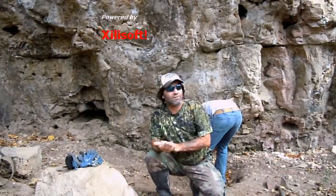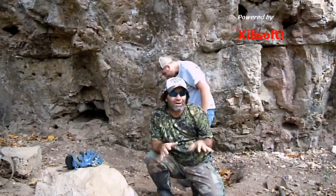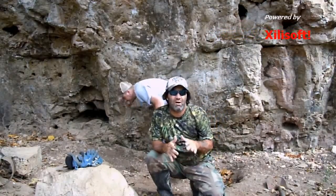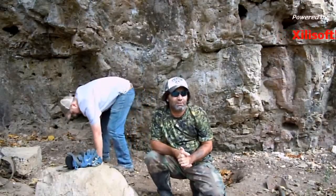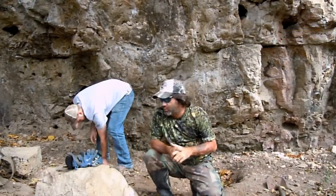Welcome to our first appearance. I guess we're going to call it the Elm Tree Overhang. I'll show you why here in a minute. But got Boomer with me today. Dug here a little bit. I've been saving this spot for a long time. It's not a big overhang, but I'm sure it was a well-used overhang.